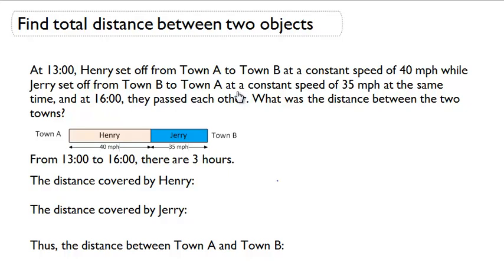At 13 o'clock, Henry set off from town A to town B at a constant speed of 40 miles per hour, while Jerry set off from town B to town A at a constant speed of 35 miles per hour at the same time. And at 16 o'clock, they passed each other. What was the distance between the two towns?